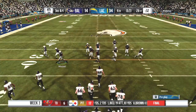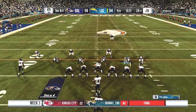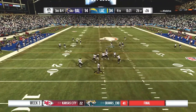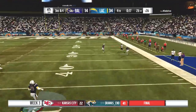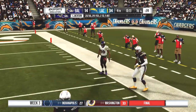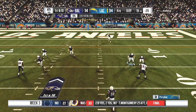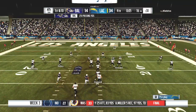Now they face a 3rd down and 4 after that incompletion on 2nd down. Watch it now, Barney. Operating from the gun, Jackson. Flushed out right. He's going to let it fly. That's caught inside the 20. And he'll be taken down deep into Charger territory. A big-time 3rd down play for the Ravens. 58 yards.